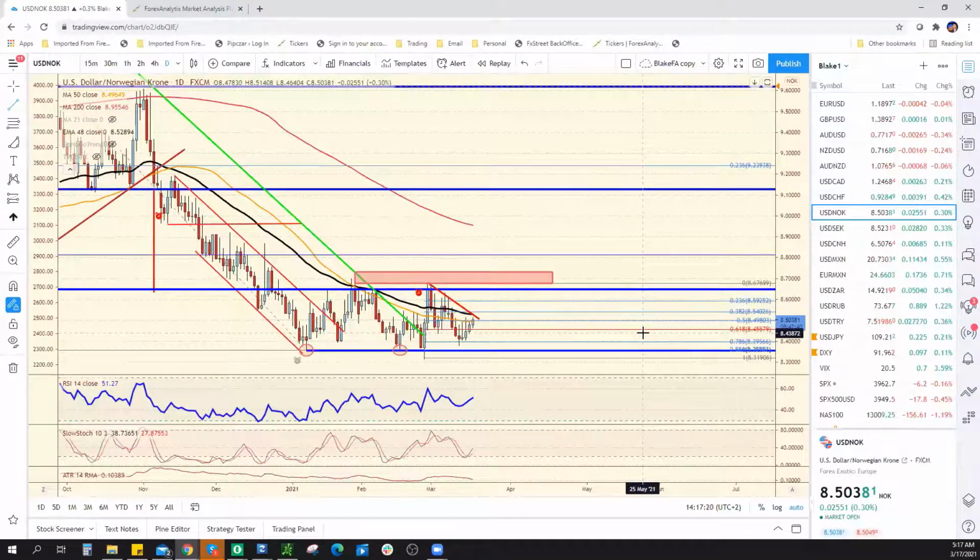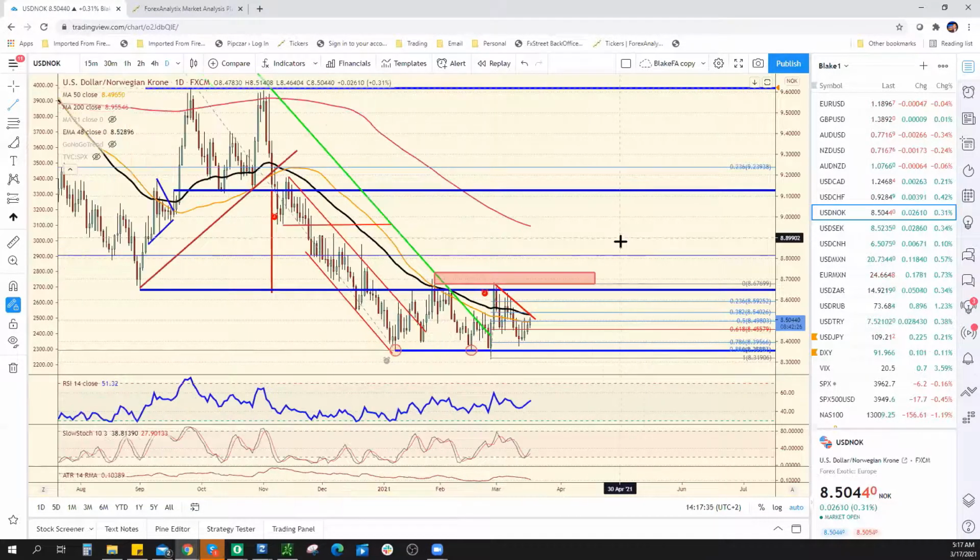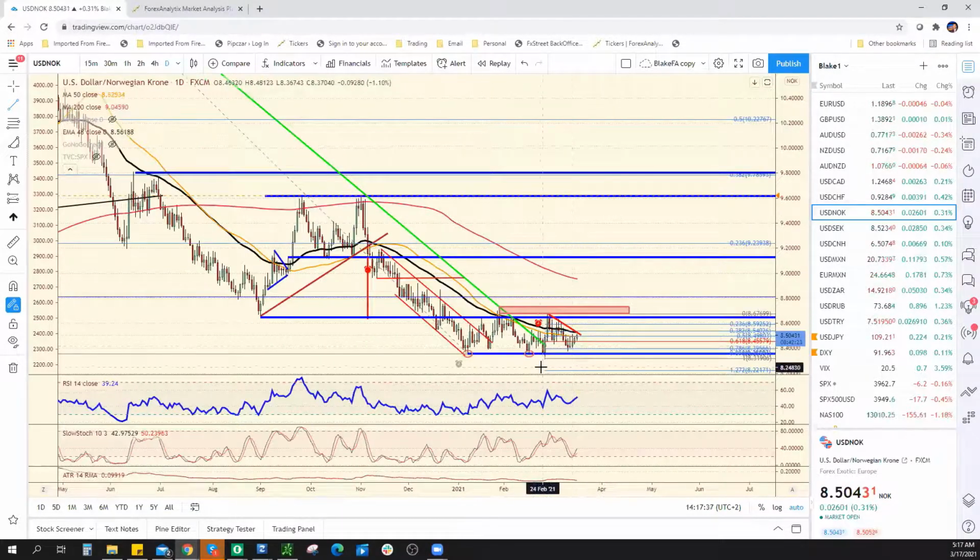dollar, Norwegian krona is actually holding up relatively well in the face of everything. If you're looking just from the beginning of 2021, and look at how it's held up in the face of stronger crude oil and stronger equity markets globally, as the DAX hits all-time highs, the S&P, the Nasdaq. It's surprising that the US dollar Norwegian krona is not below 8 right now, isn't it?